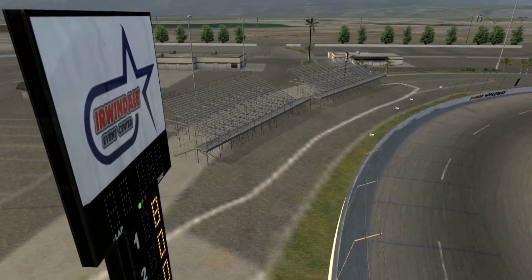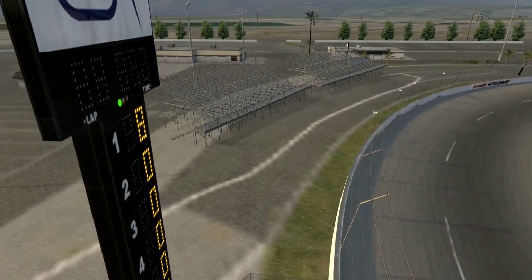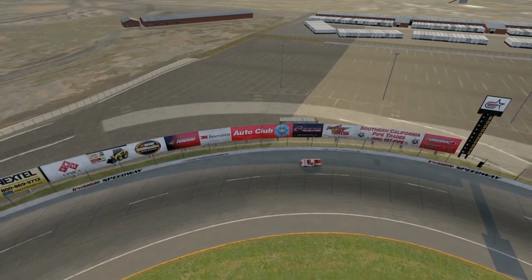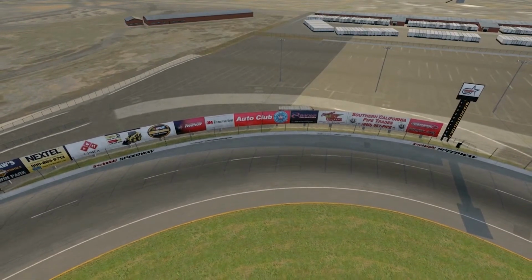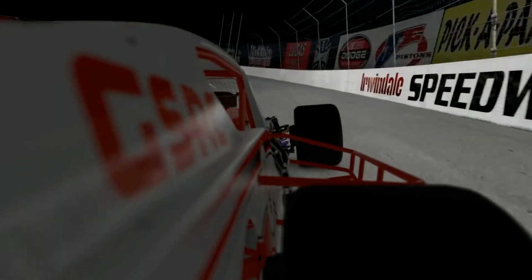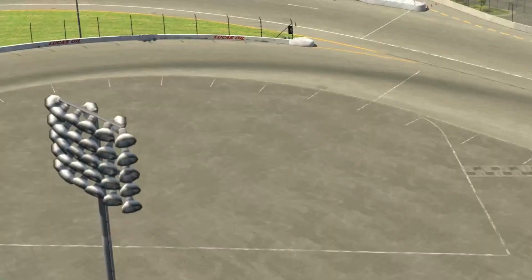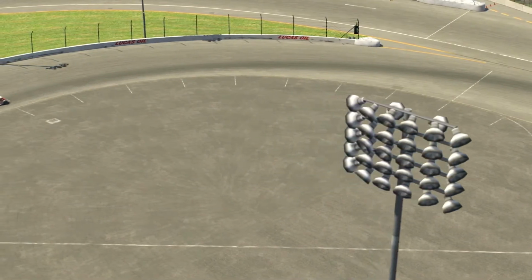Day or night, the most speed can often be made closest to the walls at Irwindale. In the sunlight, the shadows that cast off of the billboards in 1 and 2 can actually keep that part of the track cooler than the rest. And you know, as a race car driver, cool tracks equals fast speed. But even at night, you can run anywhere here at Irwindale.